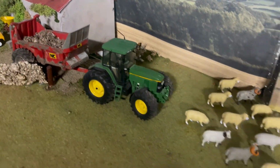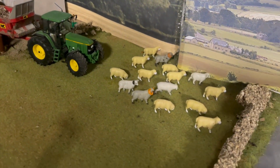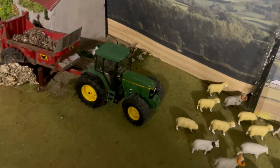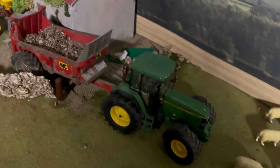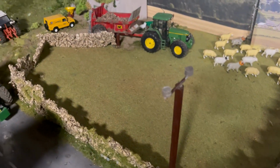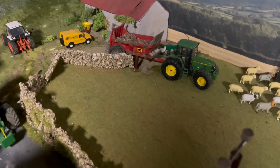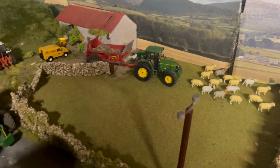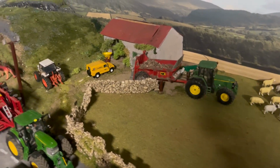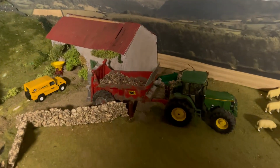He's going to reverse back out. The sheep are well scared of it anyway, and they're walking away. However, Finbar will have to find someone else to spread the manure. I think someone last episode or last year had a TM140 and a Belmac side spreader, so it's a bit of a smaller setup compared to what's here, the 7810 John Deere.